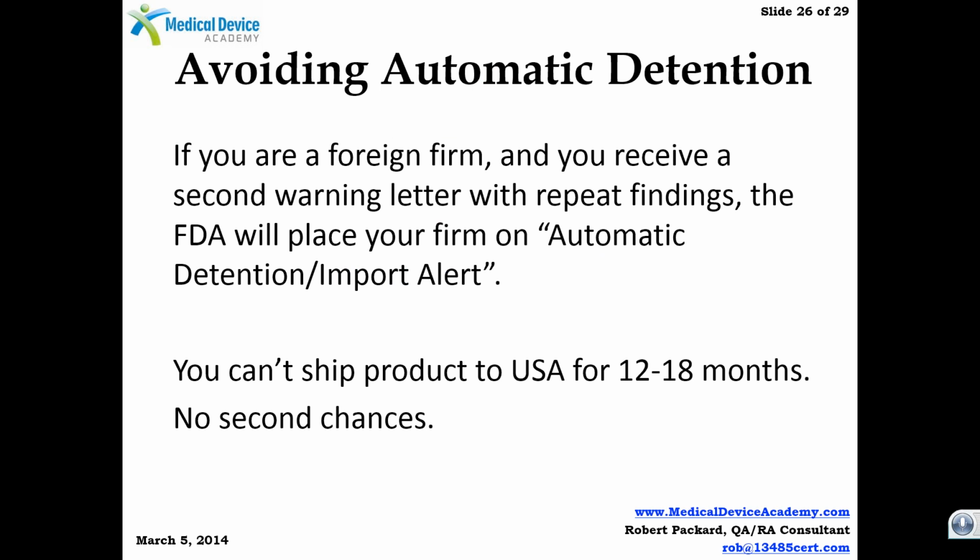But it was repeat findings, and when they went back to the district office, the inspector was told, you've got to write this up as a warning letter with automatic detention or import alert. They might use different wording, but that is the outcome. You can't ship any product. And it's going to get worse, because not only can't you ship product, submitting a plan isn't enough. They actually have to come back and do another inspection showing that all your corrective actions were effective. So this is a level 3 inspection coming back to close down previous findings, and they're not going to schedule that for another 12 to 18 months because you're a foreign firm and they want to give you time to really do it right. They don't give you second chances.